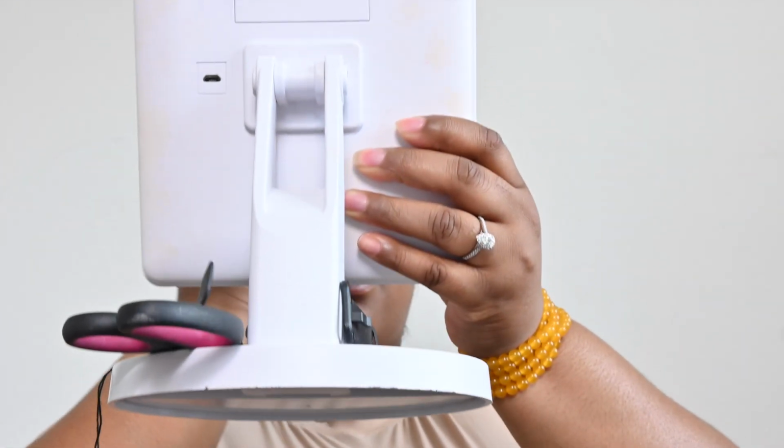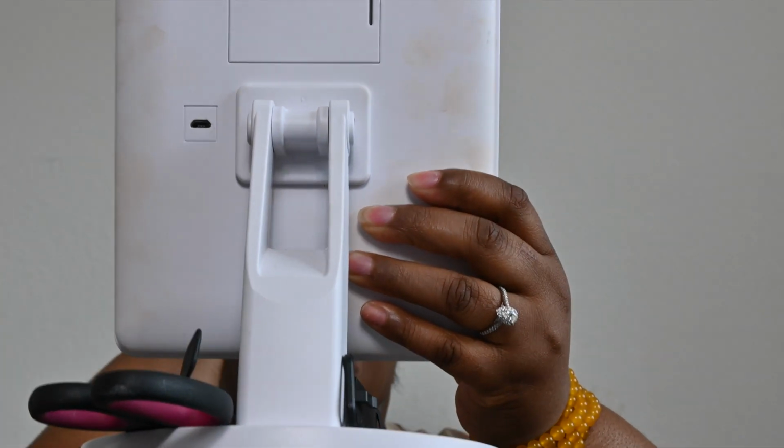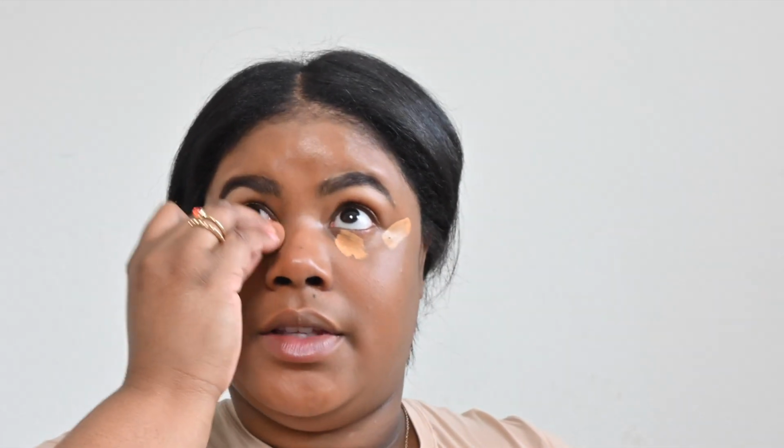But we're gonna get it done. All right, so let's blend that out. I have a bad habit of blending my under eye and looking down. So let's look up. You want to look up when you're blending your under eye. This is something that I just learned, but it makes a hell of a difference. You guys see that? I love this concealer.